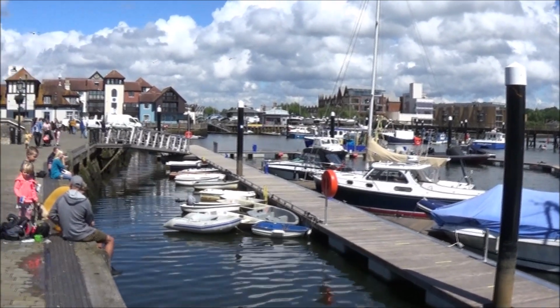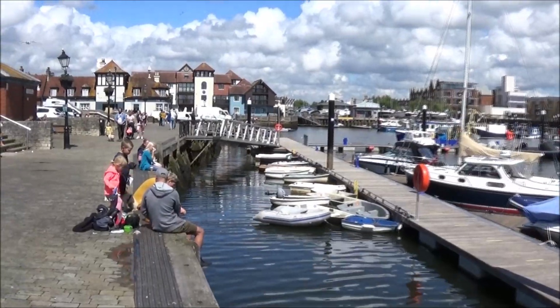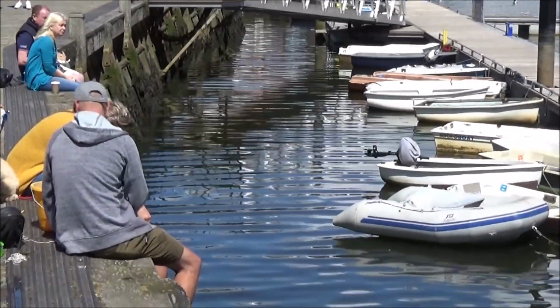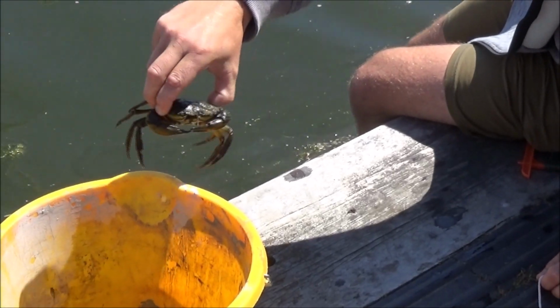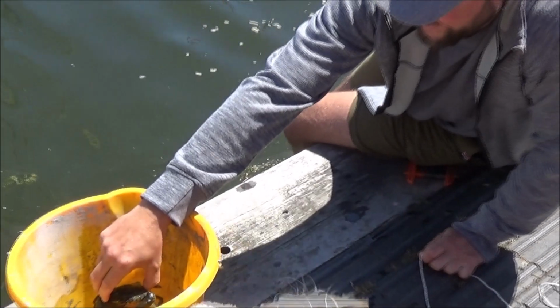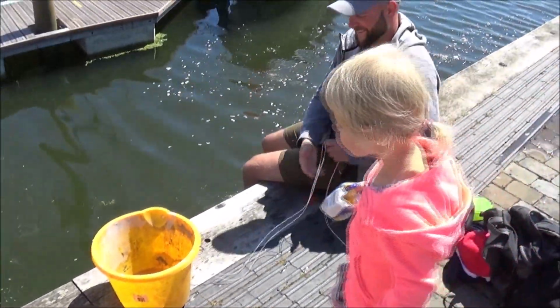Lots of crabbing going on here. Haven't seen anyone caught anything yet. Just as I said, nobody's caught anything. Look at that big one. We were lucky. Supper tonight or going back in? Great.